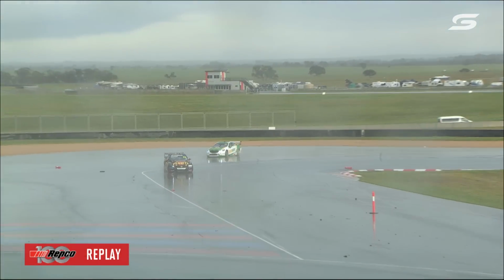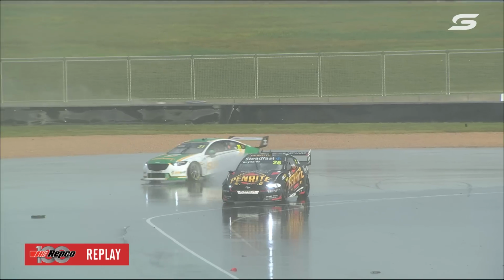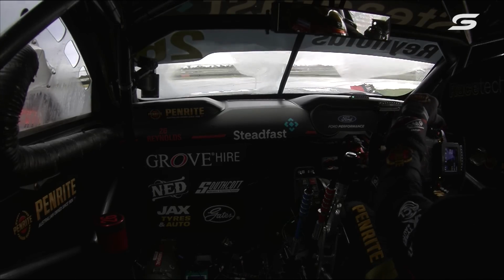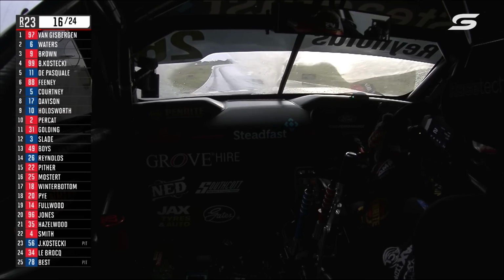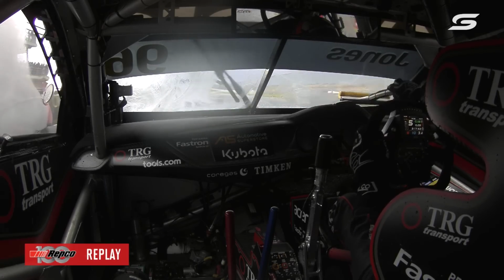Have a look how far off the road they are, and that's just visibility. That would just be pure visibility. Wouldn't have been able to see where the car in front was. What a shame for both, because they were both steaming along really nicely. And for young James Golding, who's only in his second event with Peter Gibberis at Premier Hire Racing in the Subway car. Have a look at the screen.